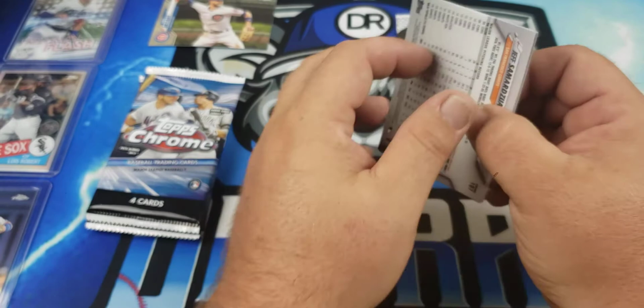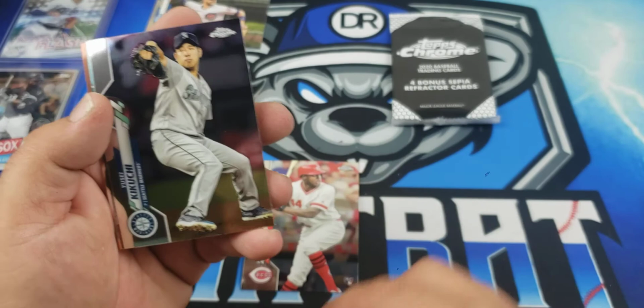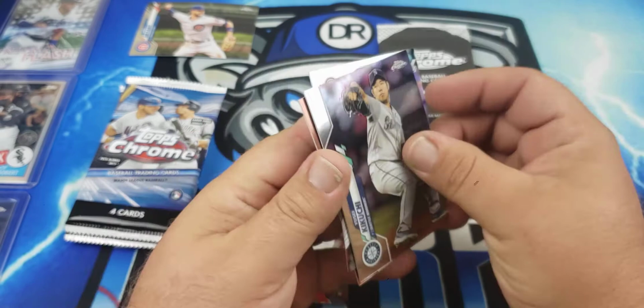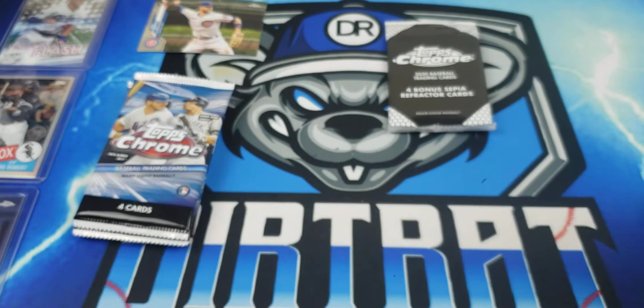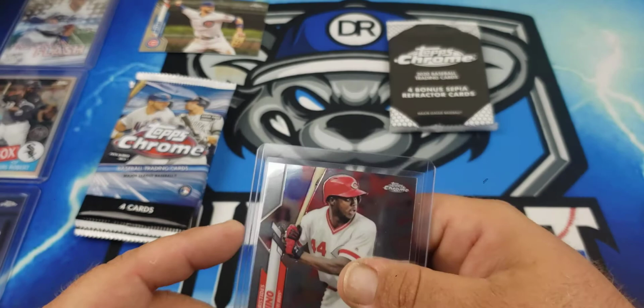Holy crap. Am I going to get every single rookie in this blaster box? Got an Aristides Aquino. Now we need a Kyle Lewis or something. Let's see. You say Kikuchi. Got an Ian Desmond refractor. And Jeff Samardzija for the San Francisco Giants. All right, we'll get Aristides sleeved up and top loaded as well. Sorry, I know I'm taking up a lot of time doing this, but you know how chrome cards can be. Chrome cards can get scratched and ruined very easily. So I'm going to go ahead and stack these over here.